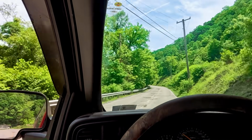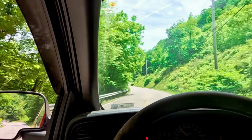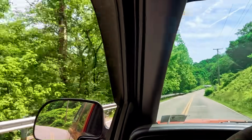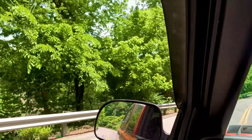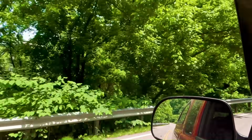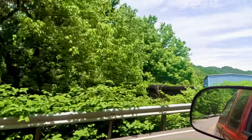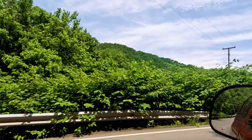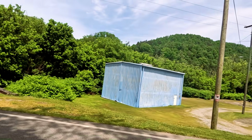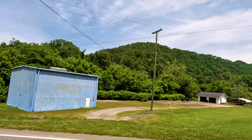But that big tree, I was just thinking, as big as that thing is, that was there when a lot of this was going on. A lot of those people drove right by that tree on their horses. Imagine that. Well, rode, they didn't drive. Old abandoned train bridge. Look at that. Let me get right up here where she lands. Abandoned train bridge.